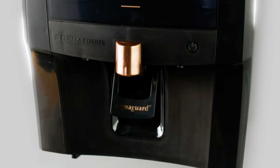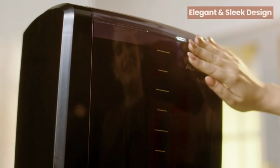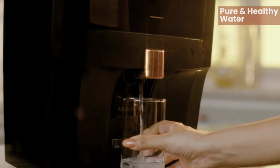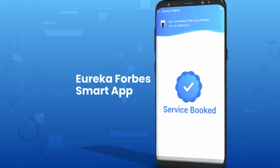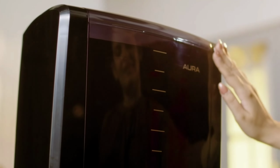This purifier has fetched me many compliments since it blends so beautifully with my kitchen, with its elegant sleek design and metallic copper finish. This smart water purifier makes usage very easy by letting me know when the tank is full and when service is required. The Health Protect technology and genuine service ensures that the purifier always provides pure and healthy water. I use Aquaguard service app to instantly schedule service requests for timely servicing. So let's add the goodness of copper to our body with every sip of water with the Aquaguard Active Copper Water Purifier.